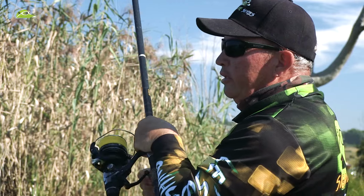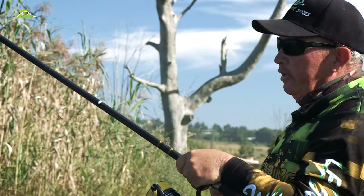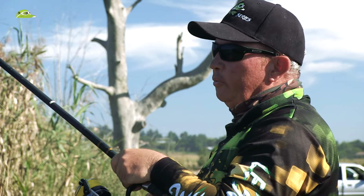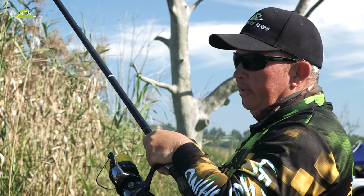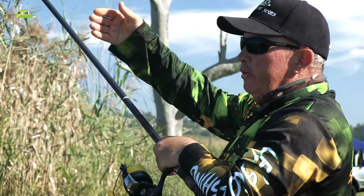If you're not sure about soft floats and hard floats, that's how you try it. Try it out, see if it works for you. And that's how you eliminate what they don't want. If they keep on picking up the one and then the other, then you just keep them both on the trace.